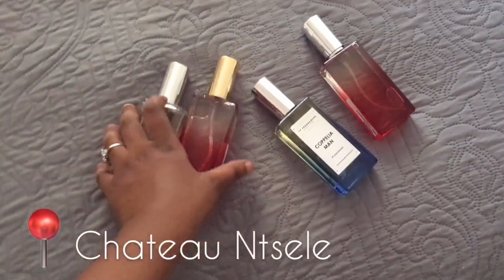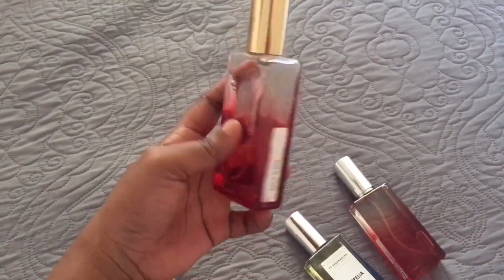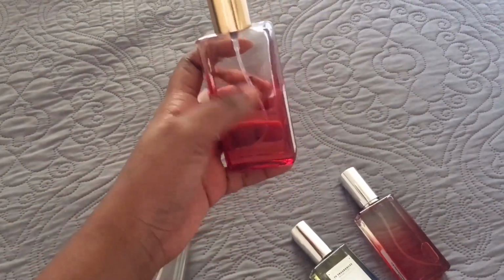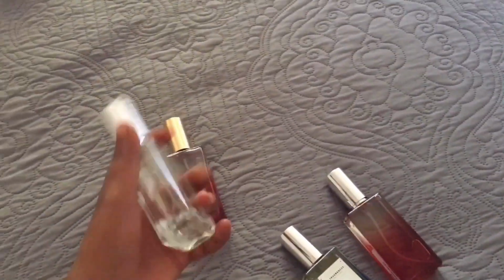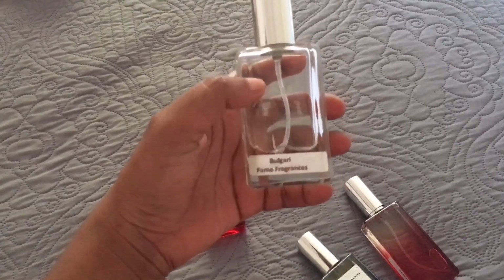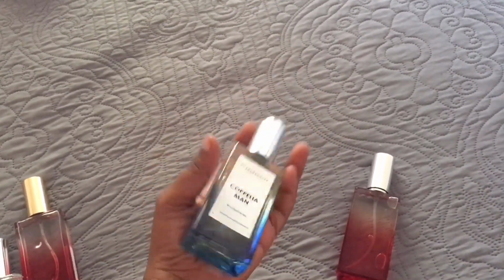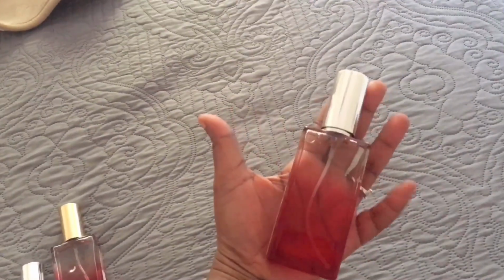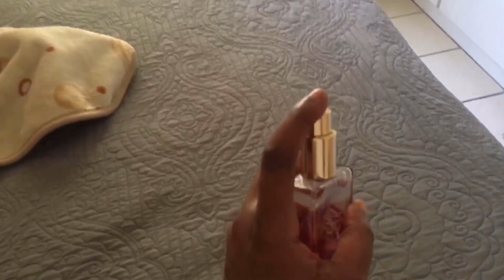The fragrances I was telling you guys about. This is my one, obviously, because you can see it's half full. I love Rock and Rio, it's really, really nice. And my husband loves Bulgari. So both our male and female fragrances are 150 ml. And it's a spray nozzle. And my one, the spray nozzle.